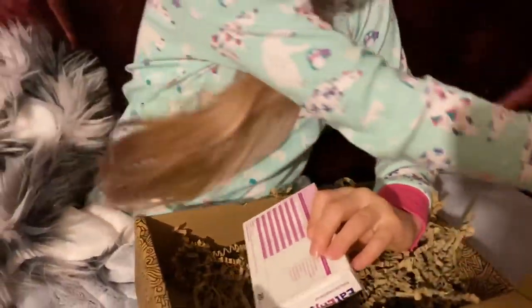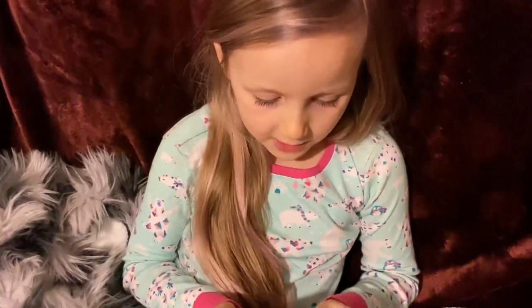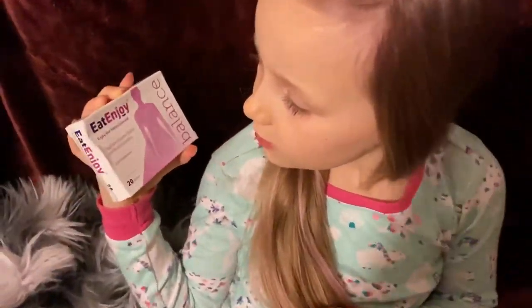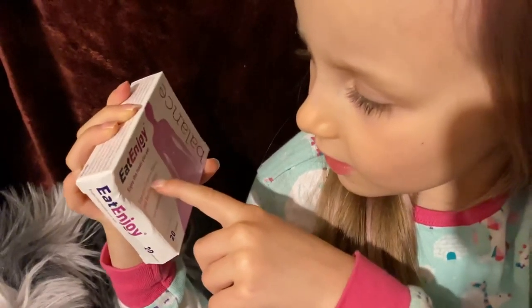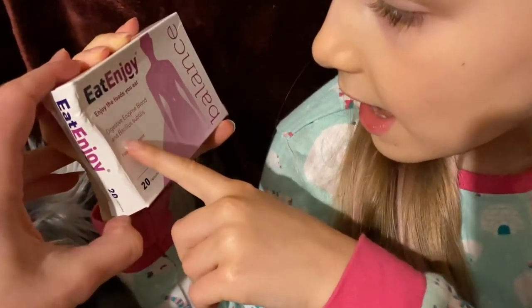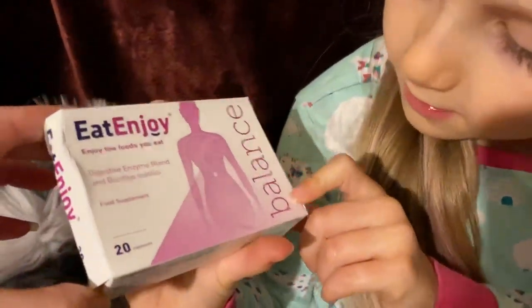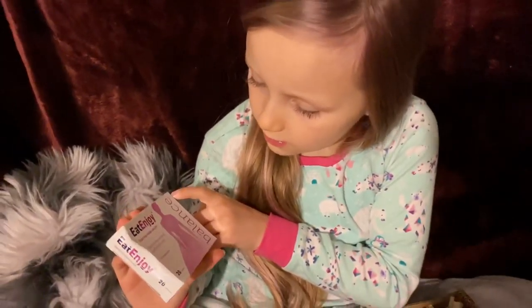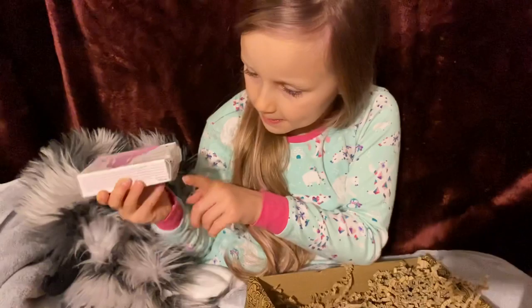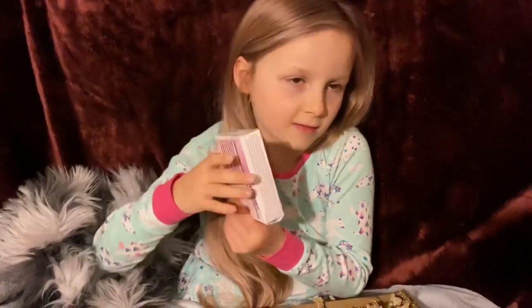Oh, you got something else there, sweetheart. Nice little pile of goodies over here. Okay, show me what you've got. Eat, enjoy. Enjoy the foods you eat. What does that say? In this digestive enzyme blend, and Bacillus subtilis. And food supplement. And balance. Eat, enjoy. Enjoy the food. And do I like it now? I like that.